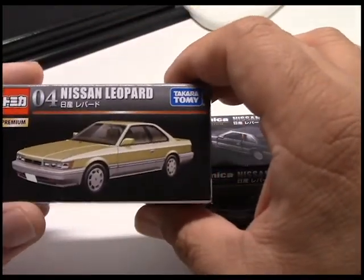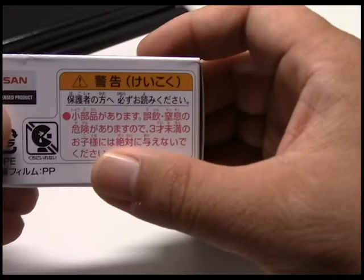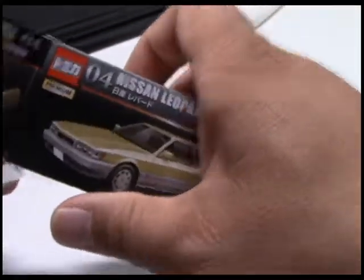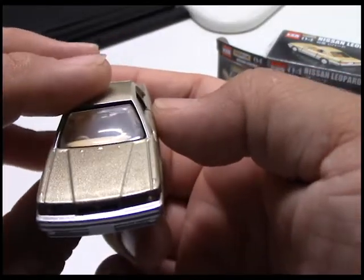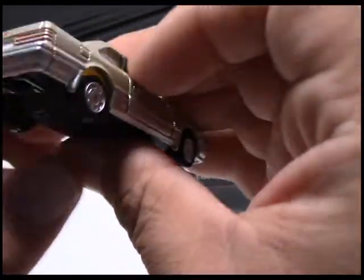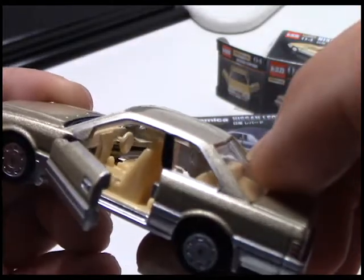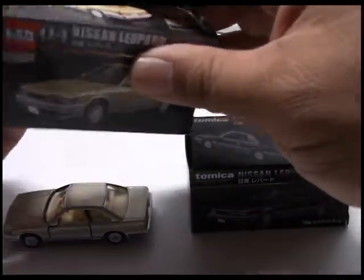Obviously the case, Takara Tomy, it says premium, number 4, official license. And so this is also the 86 model, which is what we call the Zenki Leopard. No mirrors. Doors open up. See the interior a little bit. And so this is the one that you can buy at stores.